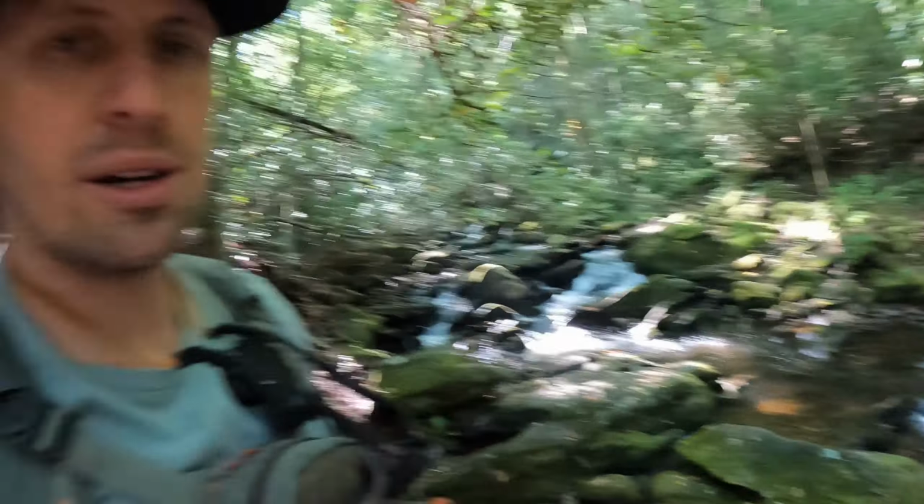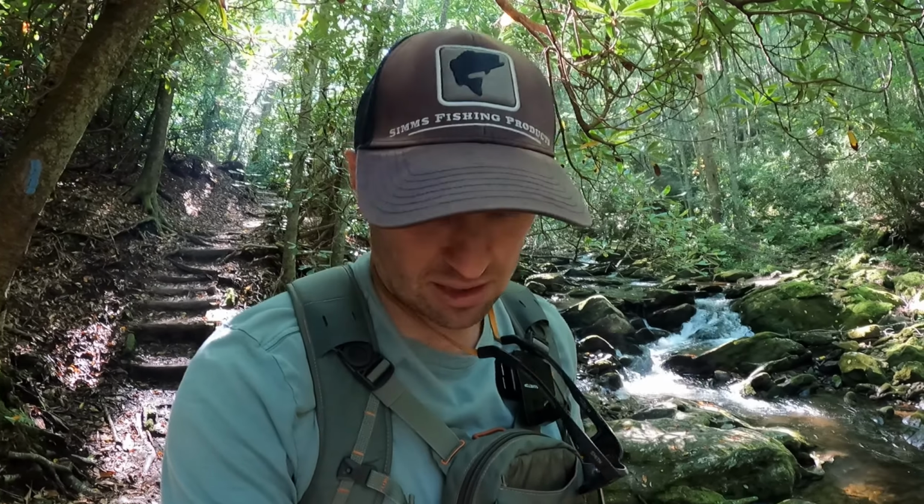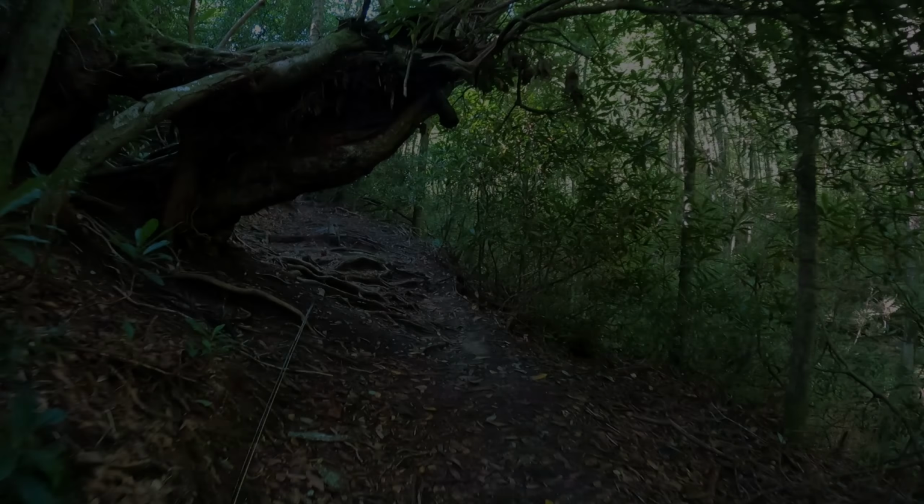Made it down to our first little look at the river here. This is one of the tributaries. This is not the one we're probably gonna be fishing. We're gonna try to go a good ways past it and head on up and try to make our way above some falls. So we'll cross on over and head on up and see if we can get into some brookies.